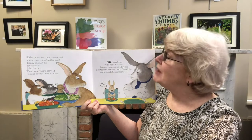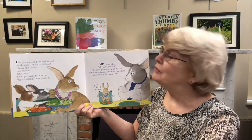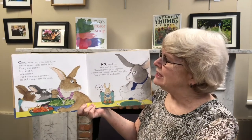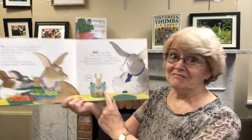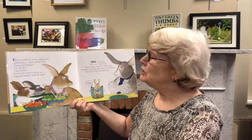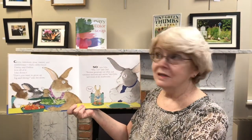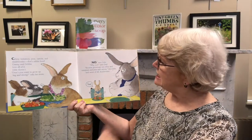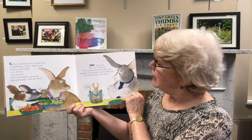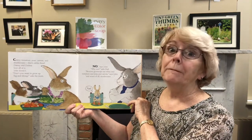Celery, tomatoes, peas, carrots, and mushrooms. That's rabbit food. Danny and Debbie, oh, love all of it. John does not. Don't you want to grow up big and strong? Asked his mom. No, said John. Why not? Asked Dad. Because grown-ups eat celery and tomatoes and peas and carrots, says John. And worst of all, mushrooms.